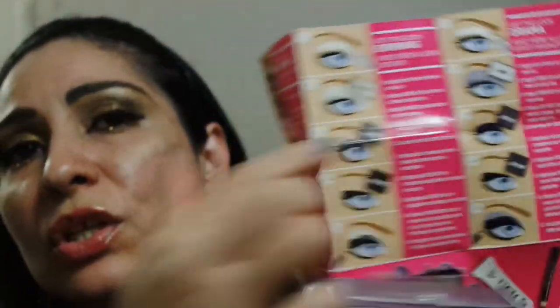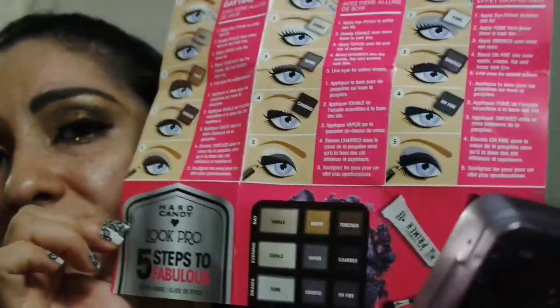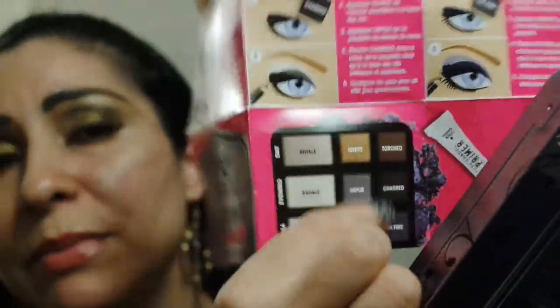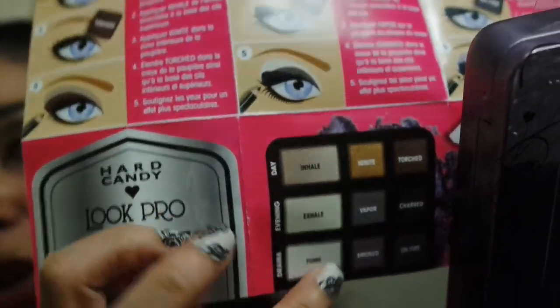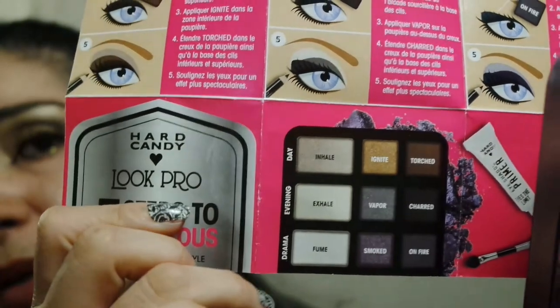So we will be creating these looks here in this pamphlet that it came in, and these are the shade names, so I can actually see which eyeshadow color I need to put on my eyes. It basically just tells you right here, this side from left to right is day, this is evening, and this is drama, from left to right, from top to bottom. So I'm gonna try them and see if it gives me a really good look.